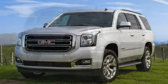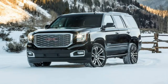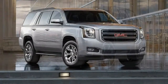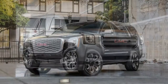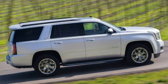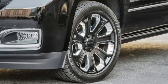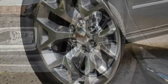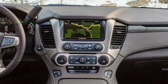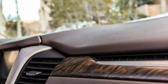GMC offers 2 different engines depending on trim level. SLE and SLT models have a 5.3-liter V8 engine which makes 355 horsepower and 383 pound-feet of torque. It is paired to a 6-speed automatic transmission that sends power to the rear wheels. 4-wheel drive is available with a single-speed transfer case that is optional for all trims, as well as a two-speed transfer case with low-range gearing.